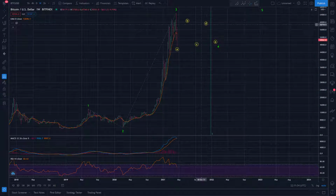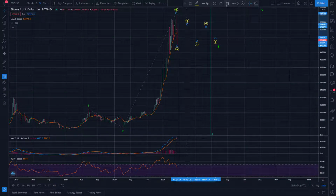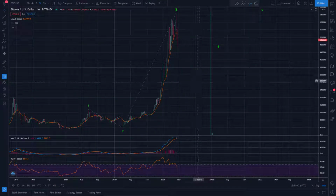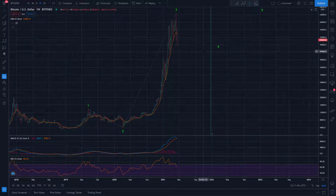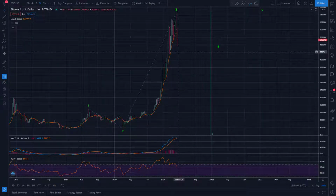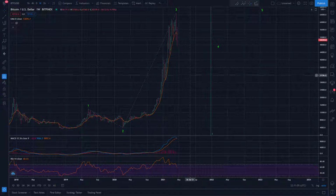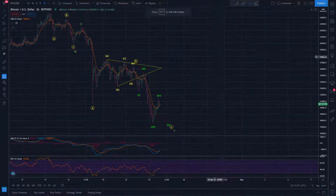And this could take the form of a triangle. It could take the form of a flat, a zigzag, double, triple zigzag, some other combination. So there's a lot of different corrective patterns, and you don't know what form it's going to take until you get a lot more pattern development. So let's not even worry too much about that right now. But just a little idea to plant before I end the video here in a moment.